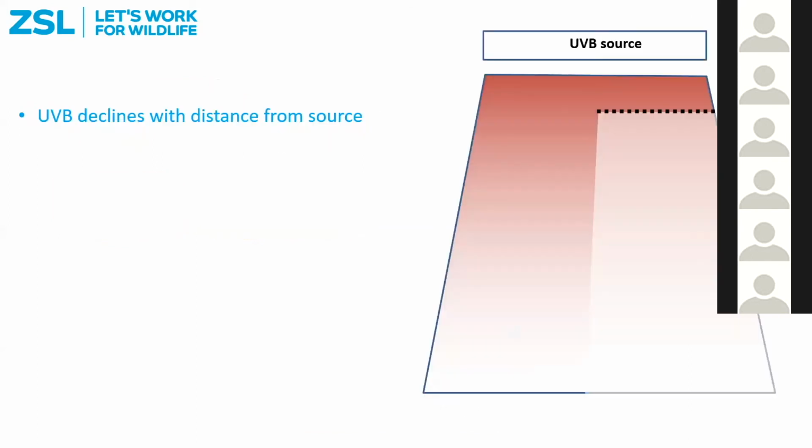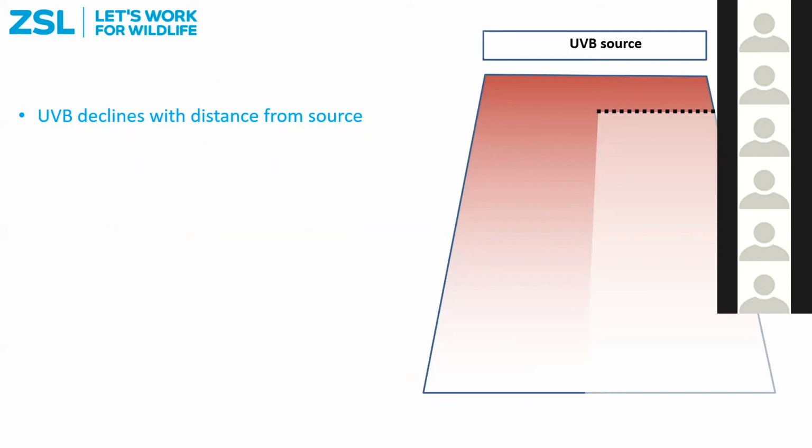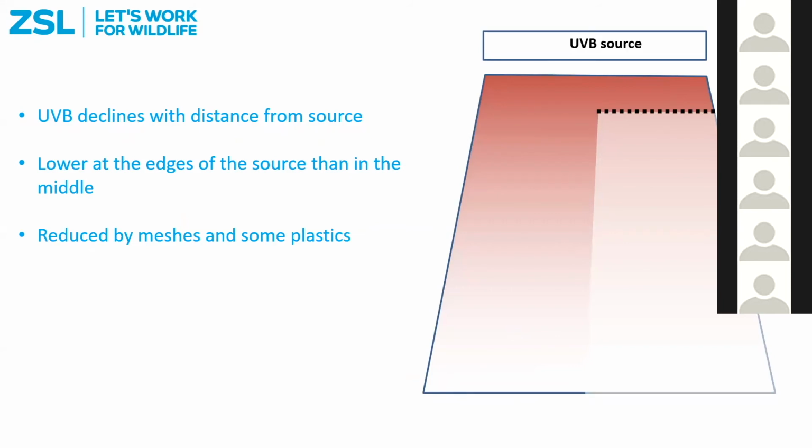UVB declines with distance from the source, and it's lower at the edges of the source than in the middle. If you look at, say, a fluorescent lamp and you were to measure the UVB output along the length of that lamp, it would be at its peak in the middle two-thirds of the lamp, and then towards the end, it decreases. So we need to think about how we're positioning our lamps. It's also reduced by meshes and some plastics, as I said, and it's also stopped by glass.